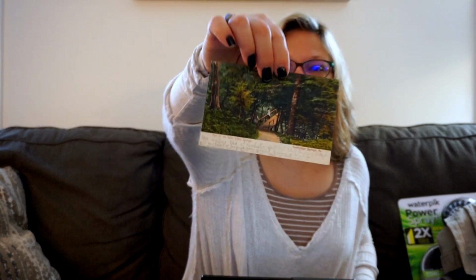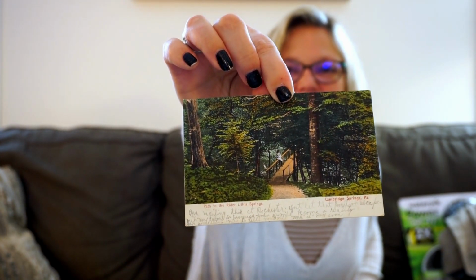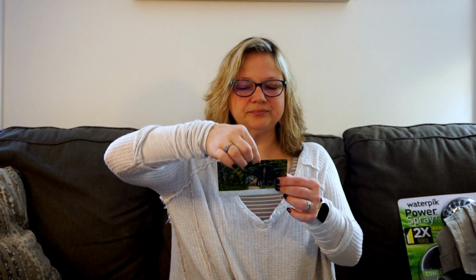And I just realized there's a girl perched on the postcard. Can you see that? Am I even holding it at the right angle? She's perched like on the fence. That's kind of cool.